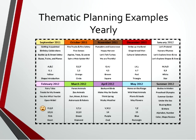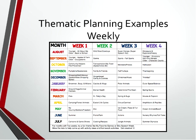Now, if we look in February, you'll also see they do the letters P, Q, and R, the numbers 10 and 11. They focus on the color pink and the shape of a heart. So they have specific things that they've picked out for each month. So this is thematic yearly planning. Now, if we hop over here, here is an example, thematic planning examples by the week. Again, this is yearly, though. It's just in a different format.